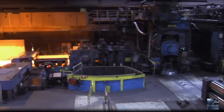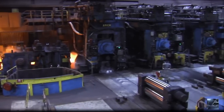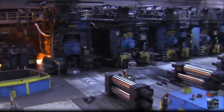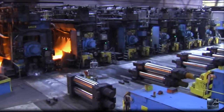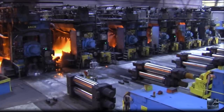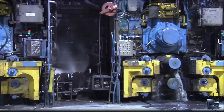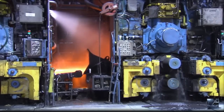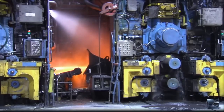When the transfer bar is removed from the coil box, it has a temperature of about 1050 degrees centigrade. The ends of the transfer bar are cut off and the bar undergoes further mill scale removal. After this, it's time for the next stage, the finishing mill. This mill consists of 6 stands in the shape of 4 high rolling mills. Here, the transfer bars, now called strips, are rolled into a thickness of between 16 and 1.8 millimeters.